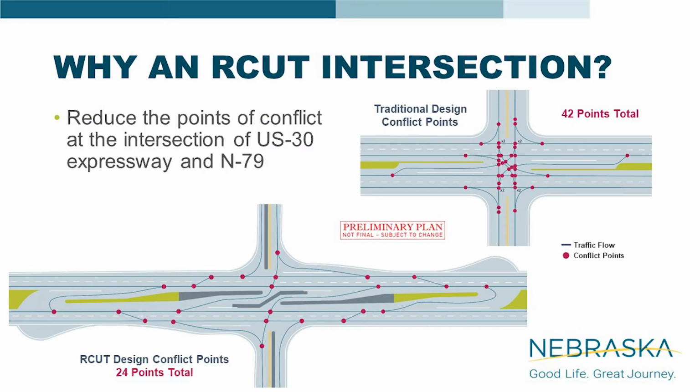Now, as I mentioned before, RCUTs have a reduced number of conflict points compared to a traditional intersection. At a traditional intersection where through movements and left turns are allowed, you can see that we have 42 potential conflict points. In an RCUT design, we only have 24 without those left turns or the through movements.